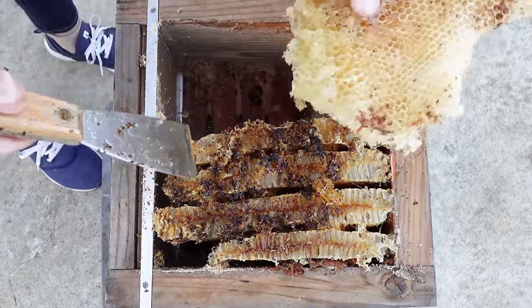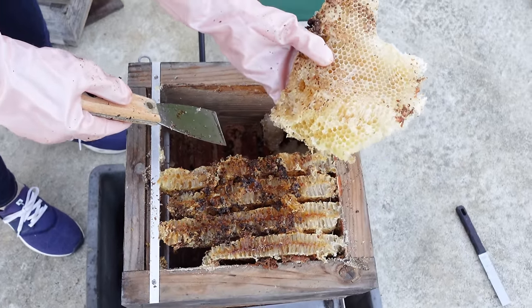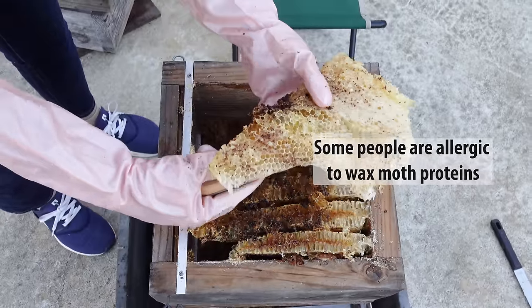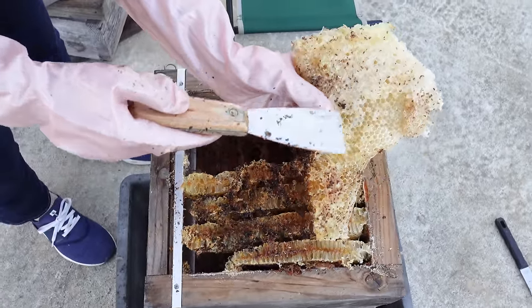While it's unlikely to contract a disease from consuming honey contaminated by wax moth, some people may be allergic to the proteins in wax moth larvae. To be safe, it's best not to consume it.